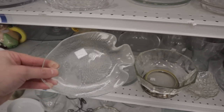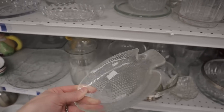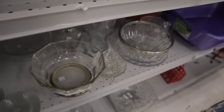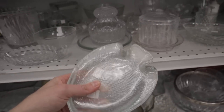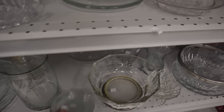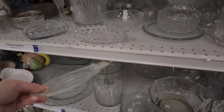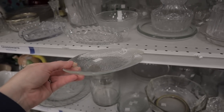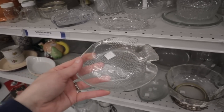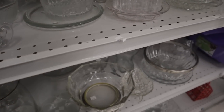Such pretty things. Sometimes it can be overwhelming, just thinking of how you would do each individual thing. And I absolutely love these little fish plates. I have no idea what I would use them for, but they come, they have 4 of them. How do I not buy these little fish plates? Oh my gosh. I'm so tempted. What would I do with this? Sushi? They're just so different. Can you imagine going to someone's house and they put this in front of you? It's so cute.